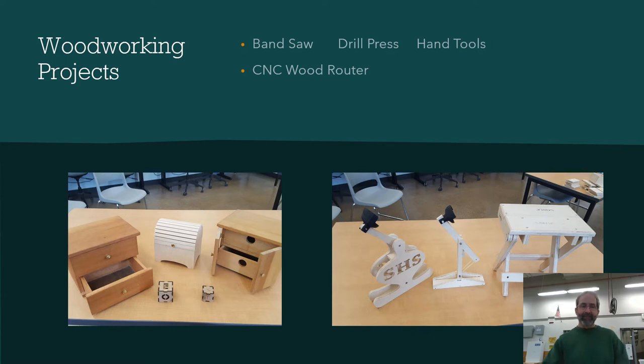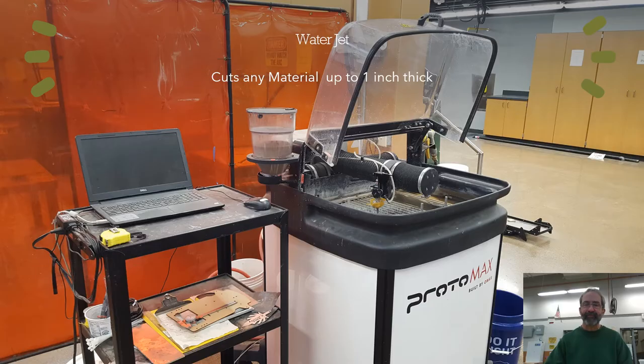Okay. The larger Techno can do cabinets. We do woodworking projects with the Toyota bandsaw, drill press, hand tools, and stuff like that. So all this is also possible in the classes that we have out here.